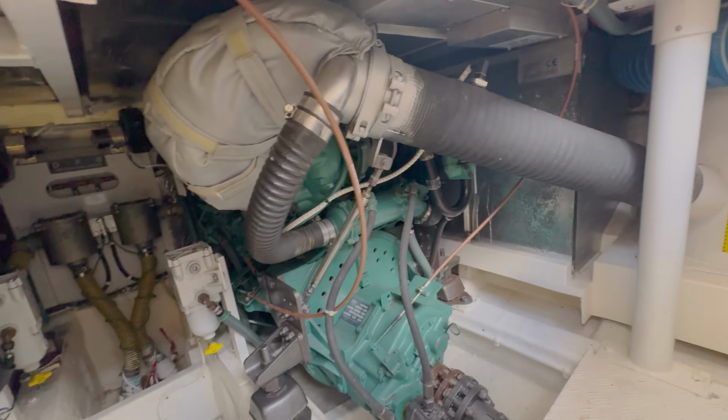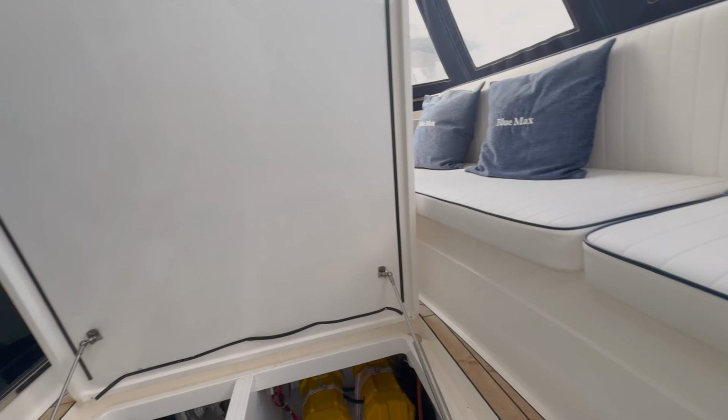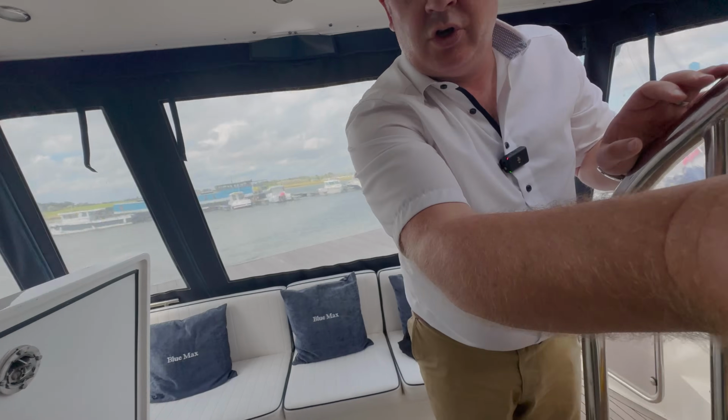There you go. There's an exhaust. There's some checker plate. There's another exhaust. It's all very boring. There's an outboard bracket there for a tender, so you can keep it in there. But it's all in really good order.